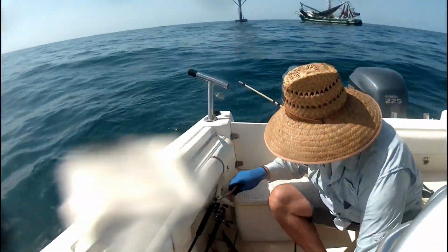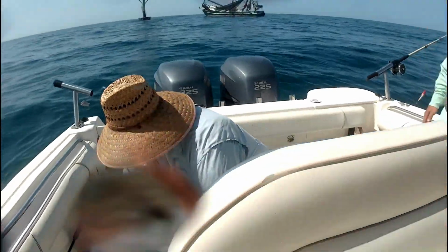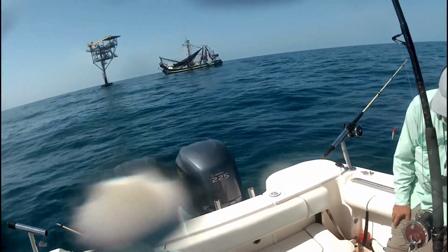Great, caught the first fish of the day and we were all feeling a bit encouraged. It was still early in the afternoon and it was time to go hit it again.